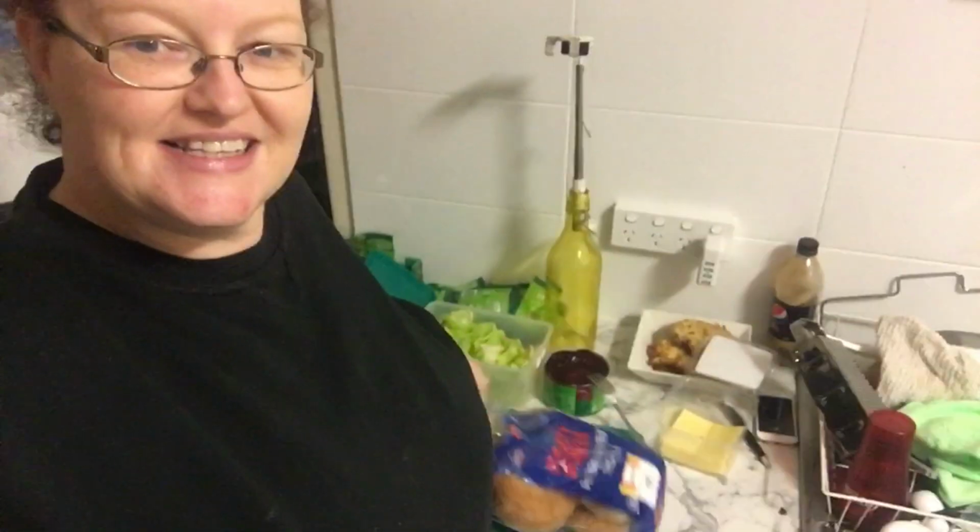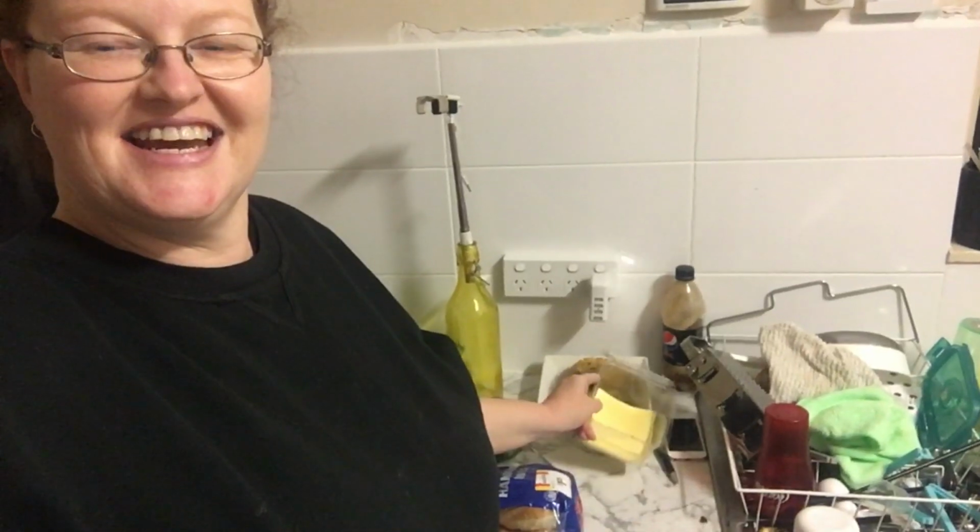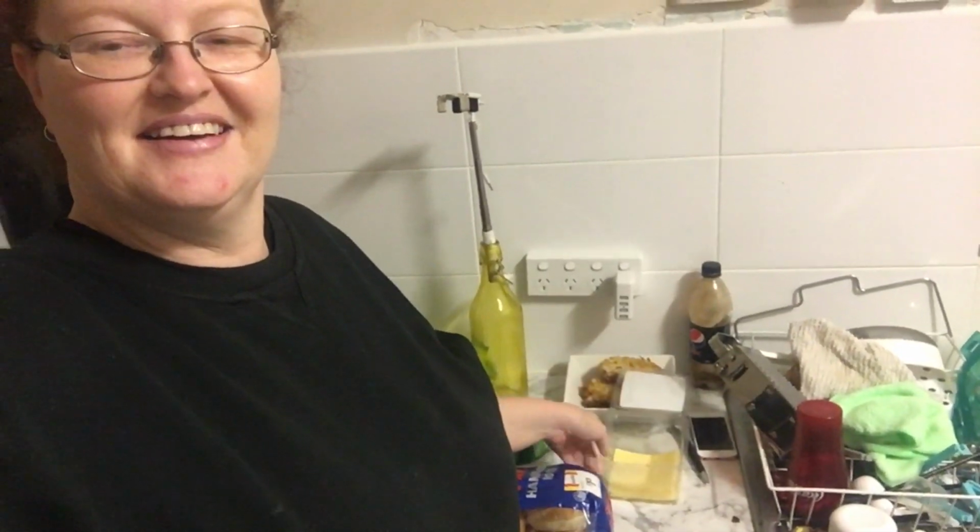What's for dinner? We're going to be having chicken burgers because I have these burger buns, and we have some beetroot that I found in the cupboard, and we need to use this lettuce, and we have a little, oh, I don't know which one I'm going, cheese, so yeah. So yes, there we go. I know it's not a lot, but guess what?